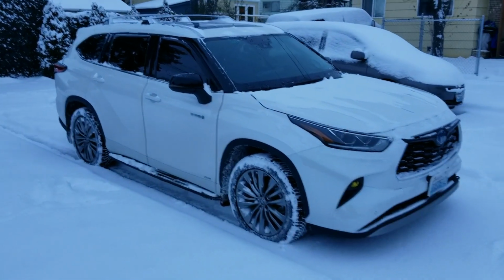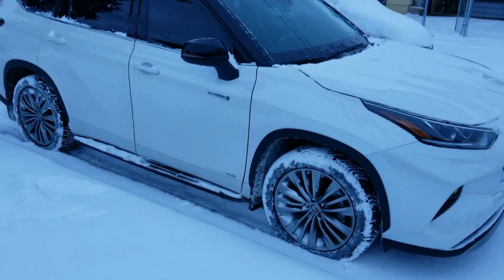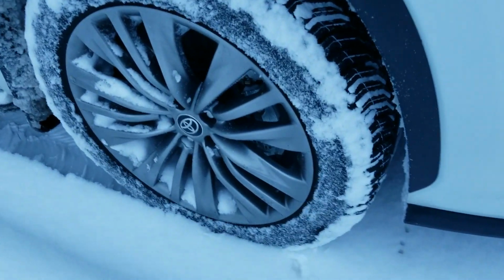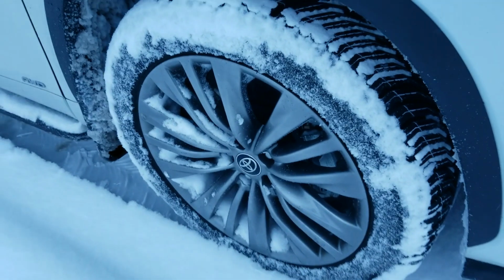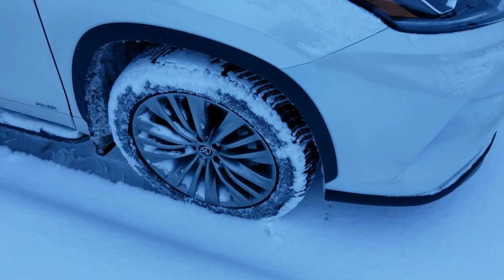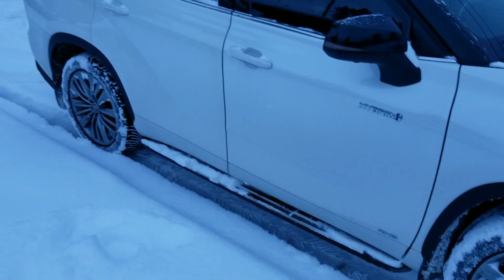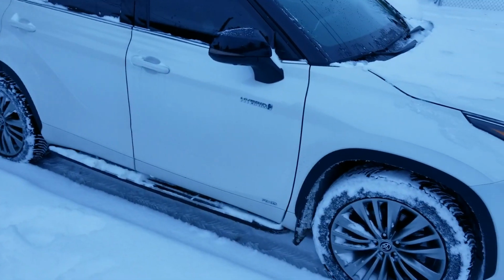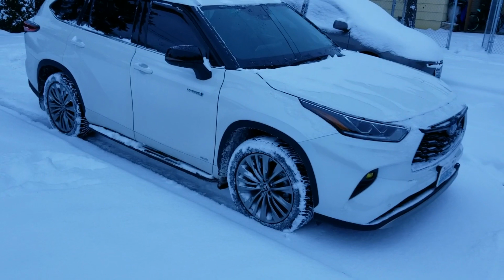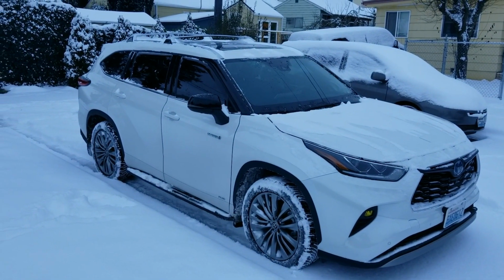Stopped by the parents' house, and tires are doing phenomenal, y'all. We went through a patch of compact snow and ice going downhill. No slippage, no sliding. Maintained its grip throughout. Made me feel really comfortable and secure. Makes me feel real good next week when I take the kids up to Snoqualmie Pass for some inner tubing action.